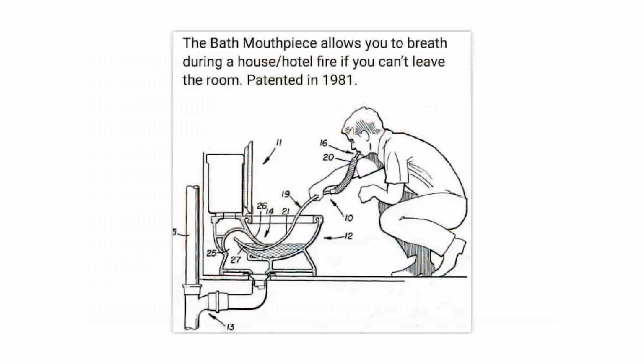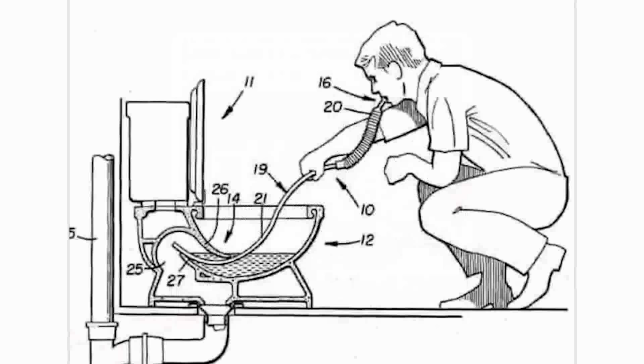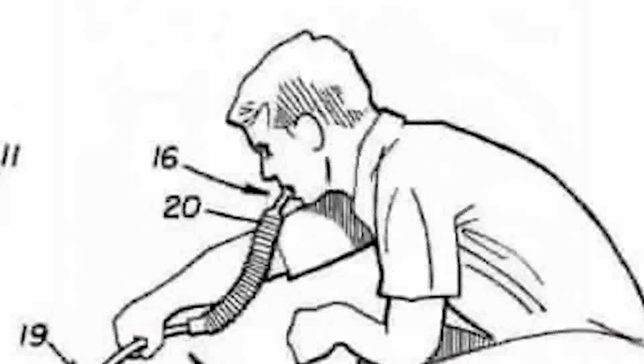The bath mouthpiece allows you to breathe during a house or hotel fire if you can't leave the room, patented in 1981. Yeah, that's cool and all, and I get that you can breathe your dirty poo water, but you're still gonna burn to death. Like, this air is, oh God!